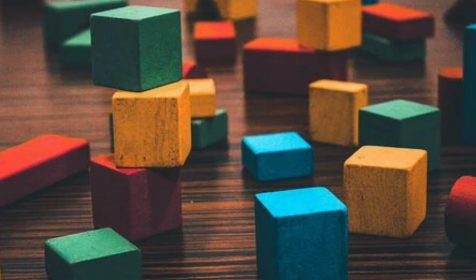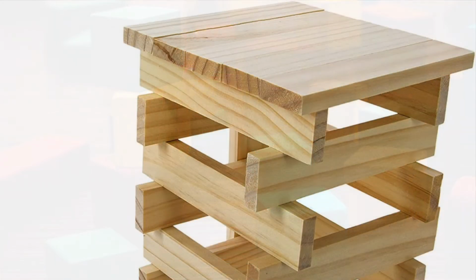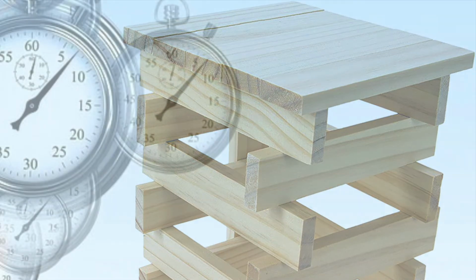Now, I mentioned at the beginning of this video that you don't have to buy anything to do these activities. If you don't have blocks, no worries, because we do. You can check out building blocks to take home. You'll find them in our library of things.